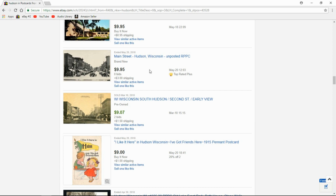Some of our cards sell the very first day we list them, within hours. And almost every day we list cards, and some days we sell 5 or 6 cards. And that's just how this works. So you list enough of these, you're going to get the gist of it, and you're going to sell a bunch of them right off the bat. That's just how this works. Postcards sell for us every day.